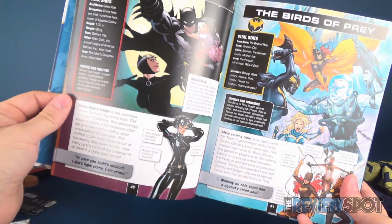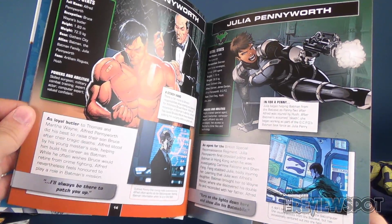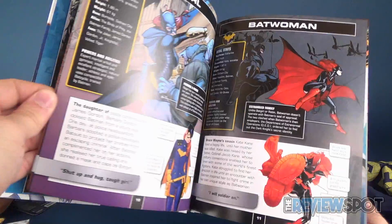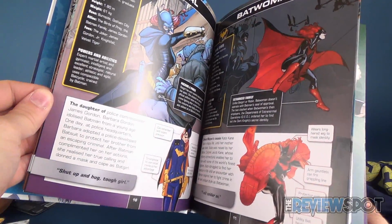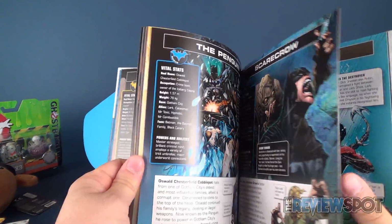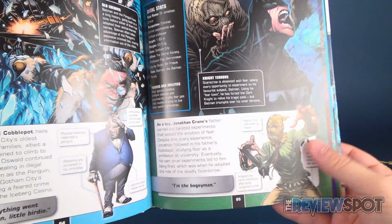Well, we've got Catwoman, of course. I'm sure these are all in alphabetical order. We have Julia Pennyworth. Maybe they're not in alphabetical. Maybe they are. Batgirl, Batwoman. They have their stats. Find another one here. Let's find a really cool one here. Oh, here's Scarecrow. Oh, look at this. Oh, look at Scarecrow. He's so cool.